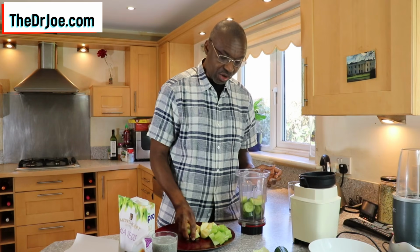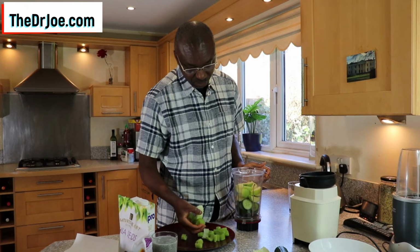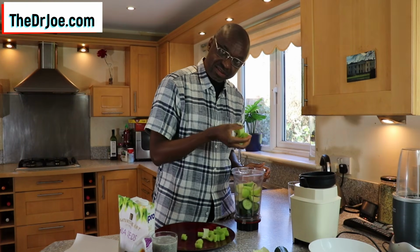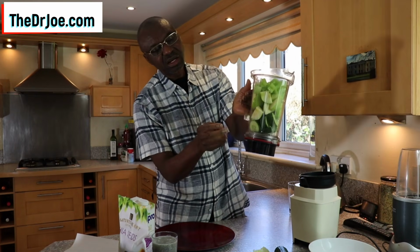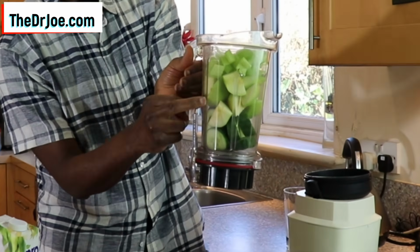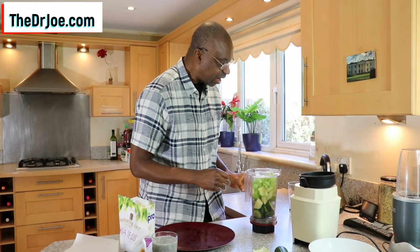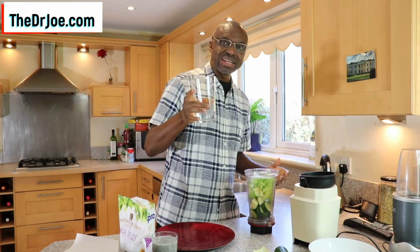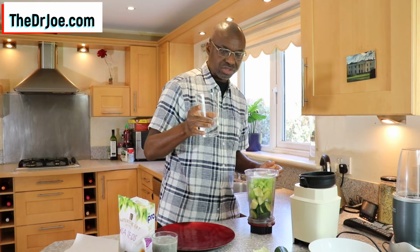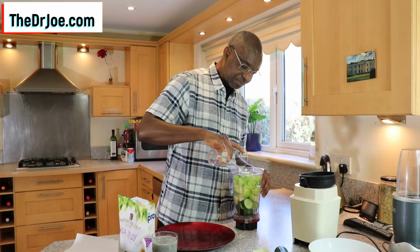Okay, 2 green apples I've got here, sliced and diced. We've got cucumber in there, and then the apples. Next, the celery. We've got everything in here. Cucumber, apple, celery, all in our blend jar. So here's the trick. You just need to add just a little bit of water. You don't need a lot, okay? You don't need a lot, because we want the smoothie to be thick, all right? So we just add a little bit of water here.